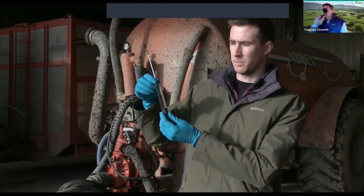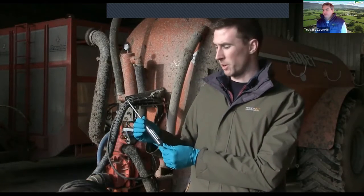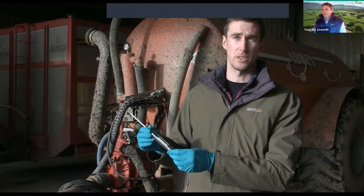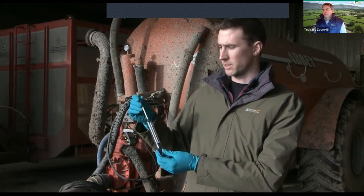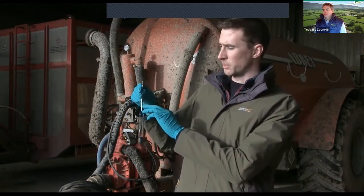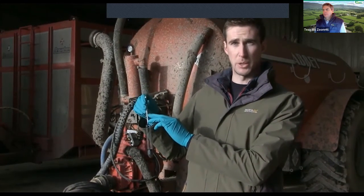And it's as simple as just dropping it into our sample of slurry that we've collected here. It's important to collect representative slurry from either a slurry tank or from your slurry spreader. And it's as simple as dropping it in. We'll drop it to about the 7% mark. Wherever it'll settle, it'll only take a minute or two.